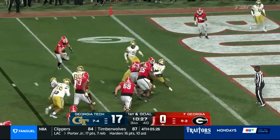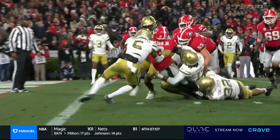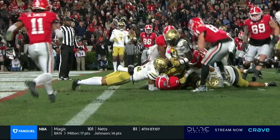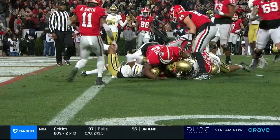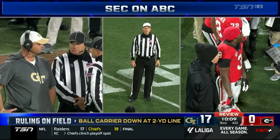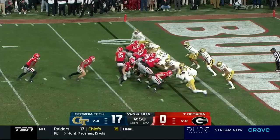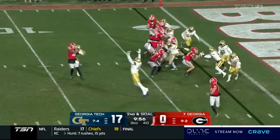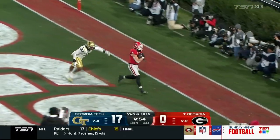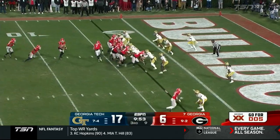Frazier inside the 5, driving towards that goal line. Does this ball come out? Let's see. Frazier. After further review, the ruling on the field stands. Robinson is the tailback in the I formation. Play action off of it to the end zone. Touchdown, Dogs. Oscar finally get on the scoreboard.